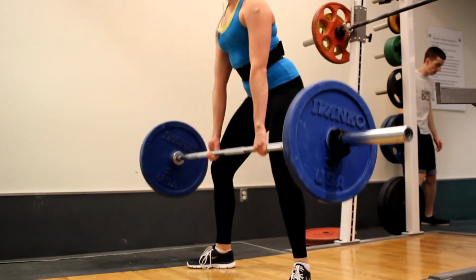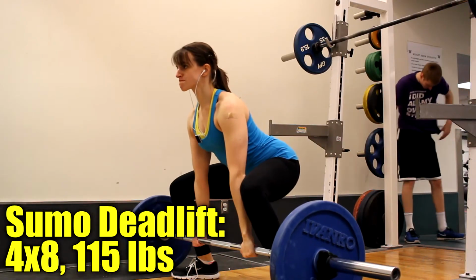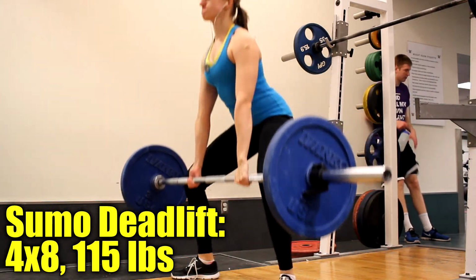But that's still pretty cool that I was able to do that because I am on a cut, I am on a caloric deficit, so it's awesome that I'm able to keep my strength up.